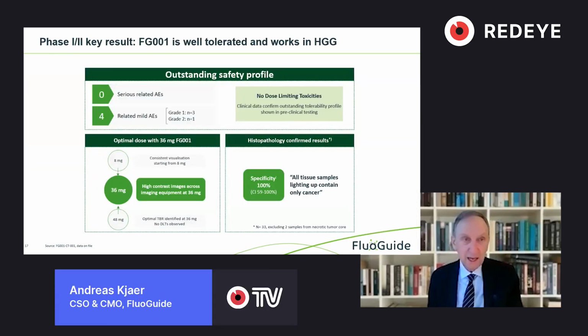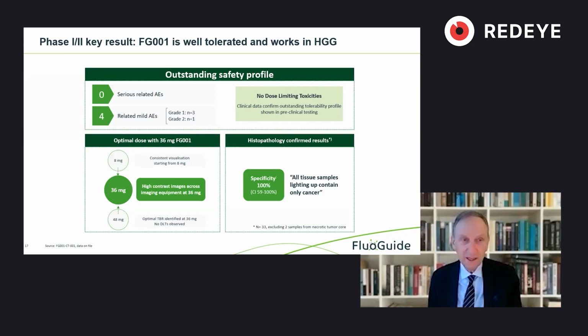So again, phase 1-2 key results, outstanding safety profile, optimal dose found with 36 milligrams, where there's a high contrast, and we went all the way from 1 milligram up to 48, so we know very precisely where the correct dosing is, and it has a broad window. And then we demonstrated by histopathology that the tissue samples that light up contain cancer.